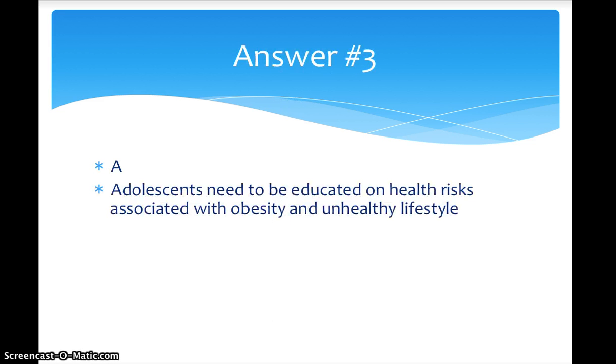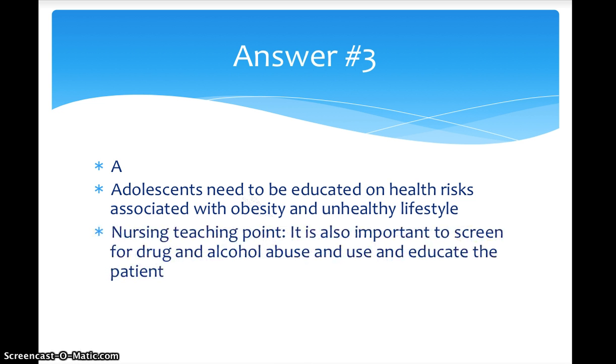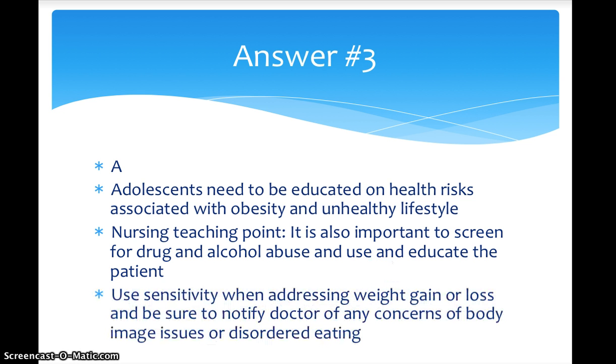And the correct answer is A. Adolescents need to be educated on health risks associated with obesity and unhealthy lifestyles early on. They need to know what will put them at risk for having health complications down the road or even at this phase. And it's also important to screen for drug and alcohol abuse and use and educate the patient during this. This is kind of the turning point in their lives, so we really need to be making them aware of the resources they have.